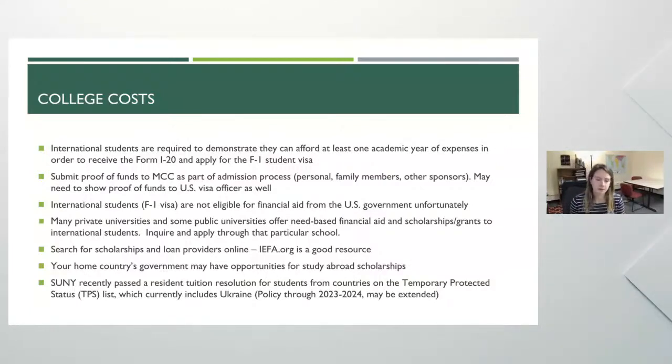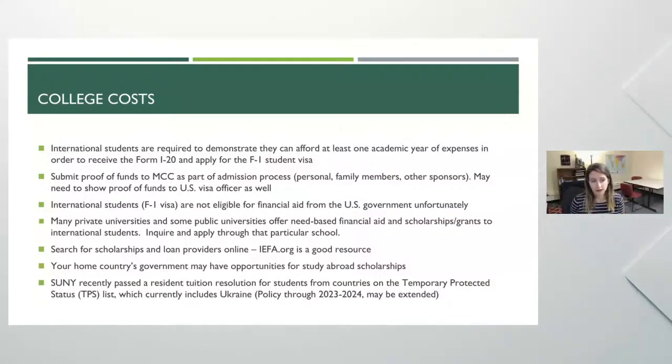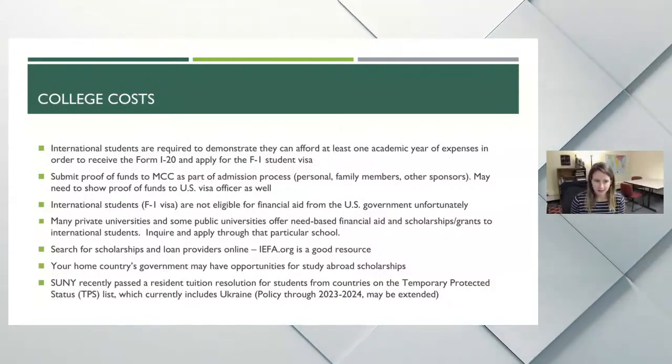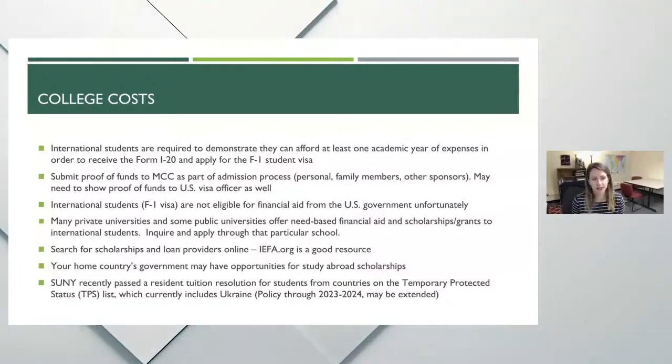Some students might be from a city, or your home country's government may have opportunities for study abroad scholarships through organizations in your community. And I also wanted to mention something very exciting. SUNY, the State University of New York, like I mentioned, all of those different campuses earlier, recently passed a tuition resolution for students who are from countries on the temporary protected status list. So this is a list that the United States government puts out for countries who are currently undergoing some type of war or natural disaster that is making it difficult for students to return home to their country or be in their country. So Ukraine is currently on that list of temporary protected status countries.